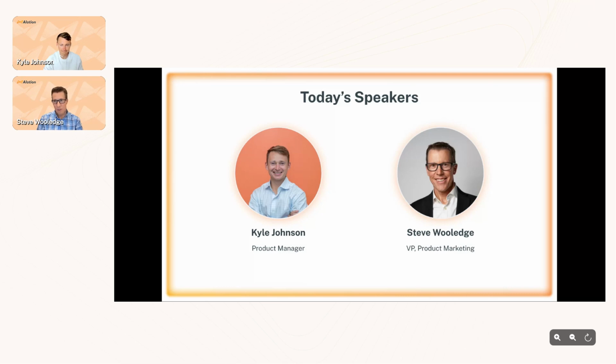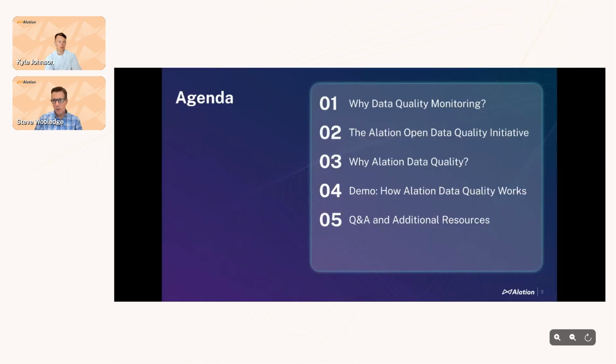We'll be talking through today's session and showcasing the exciting innovations we made in the space very recently, in addition to highlighting the track record we've had in this industry around data quality and our partnerships. In terms of the agenda, first we'll look at why data quality monitoring is more critical than ever. Then we'll get into the Open Data Quality Initiative that we've had for a number of years with over 20 partners, and then shift into talking about this exciting new product introduction, Alation data quality. We're going to explain how that approach is different, and Kyle is going to give us a live demo of this product that is now shipping and already in the hands of several customers that are putting it into production as we speak. So this is hot off the presses. With that, we'll wrap things up. We've got some additional resources, and let's go ahead and get started.